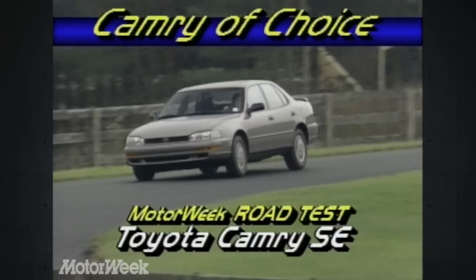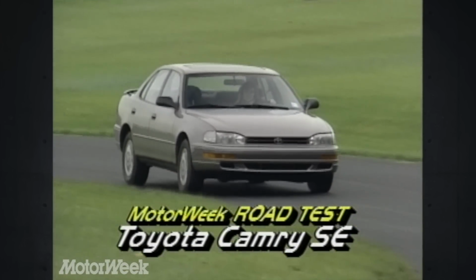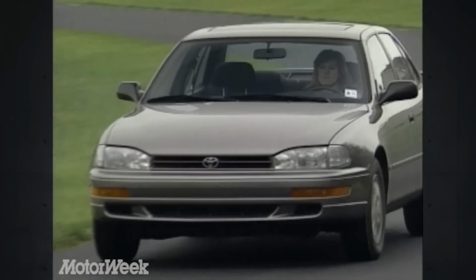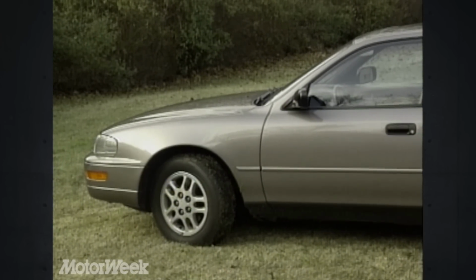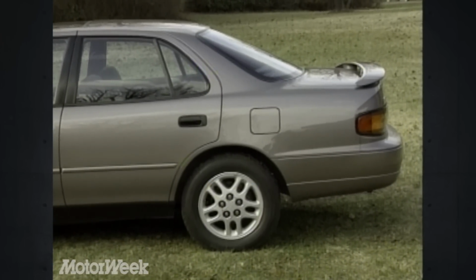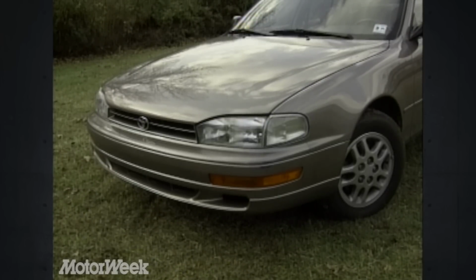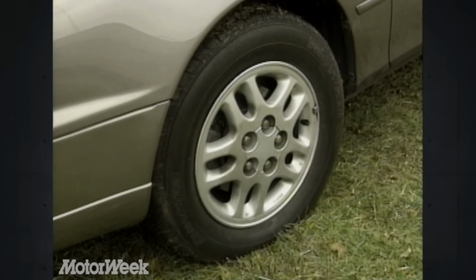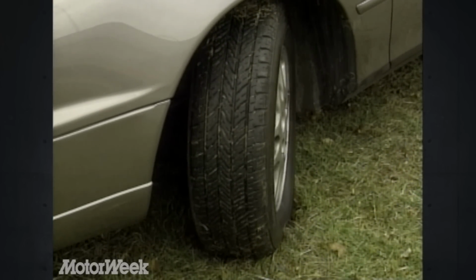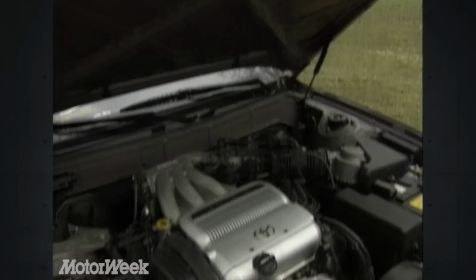Even in sportier SE trim, this latest Camry is still basically the same machine that has won over hundreds of thousands of family car buyers. Toyota stylists took a very European approach for the SE, mimicking that used by BMW, Audi, and its own Lexus lineup. In fact, the entire Camry design is based heavily on the Lexus ES300. SE exterior changes are very subtle and include blacked-out trim, 5-spoke alloy wheels with VR-rated 205 series tires, and a low-profile rear deck spoiler. Changes beneath the skin are equally subtle.